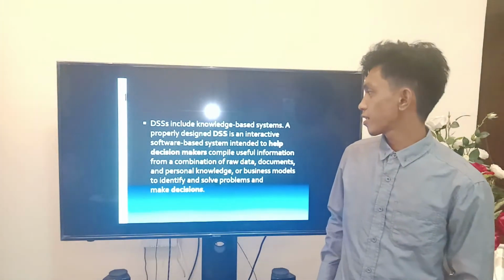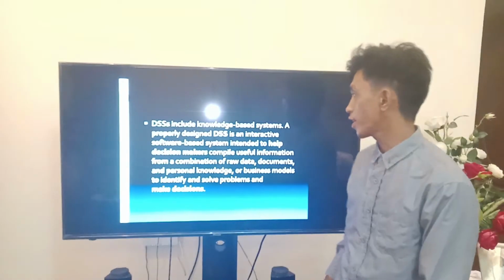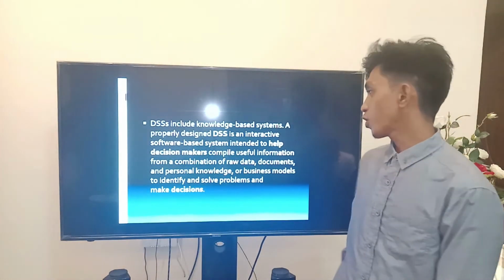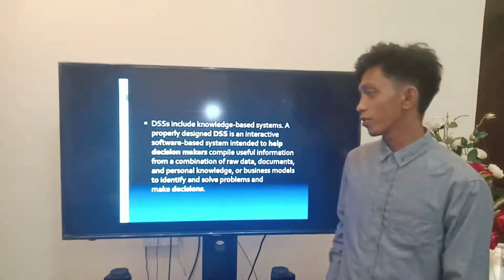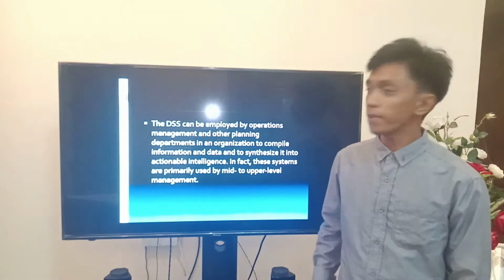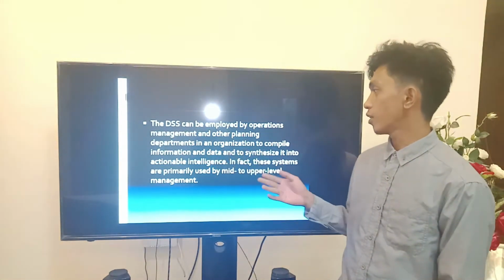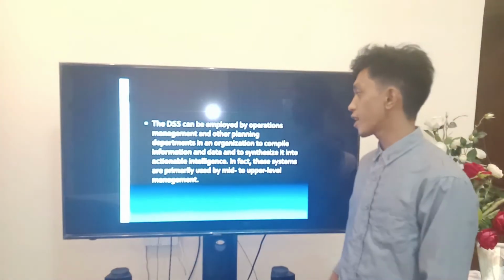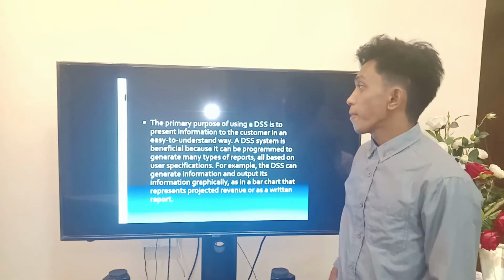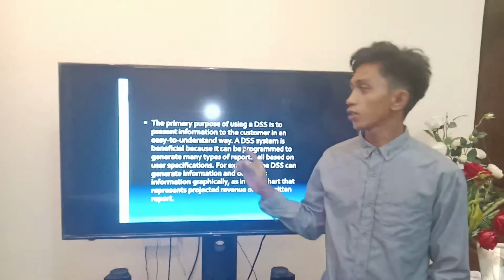A properly designed DSS is an interactive software-based system intended to help decision makers compile useful information from a combination of raw data, documents, and personal knowledge or business models to identify and solve problems and make decisions. The DSS can be employed by operations, management, and other planning departments in an organization to compile information and data and to synthesize it into actionable intelligence. The primary purpose of using a DSS is to present information to the customer in an easy to understand way.